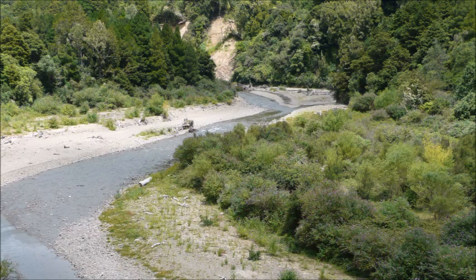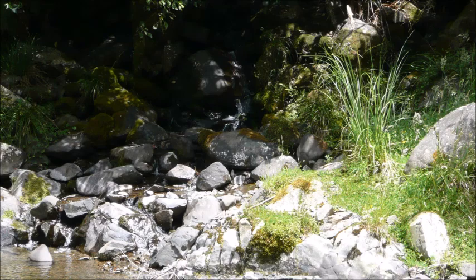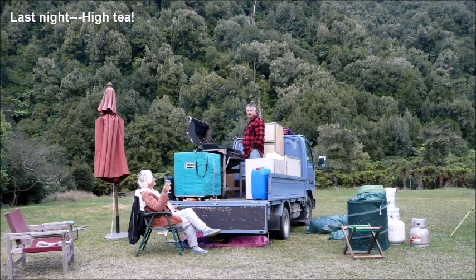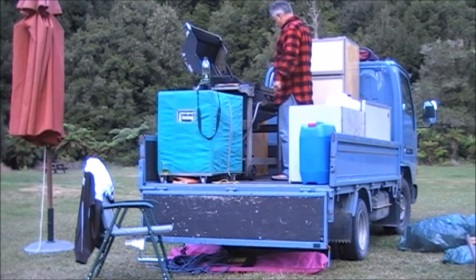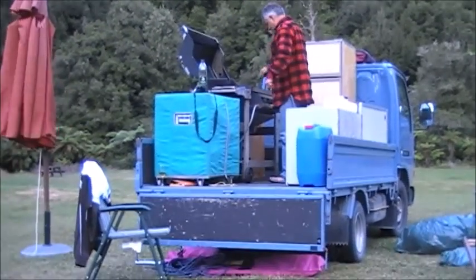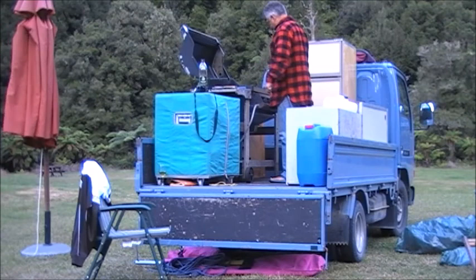Lynn had to go home for work a few days ago, and the others also, so there's just Rodney and I left here for a few days. High tea on our last night. We're all packed up and ready to go, but we need to eat and sleep and let the tents dry out in the morning, but we're all so organised.